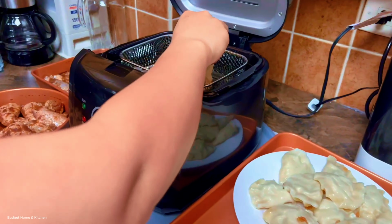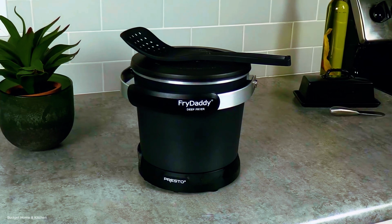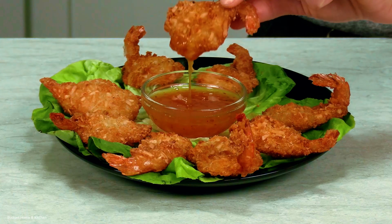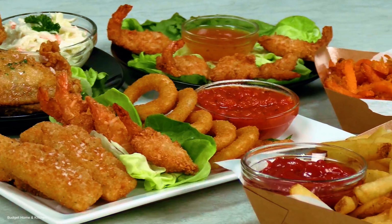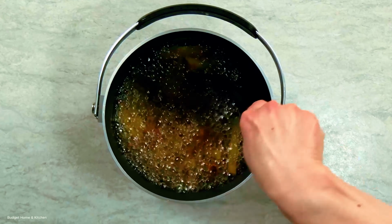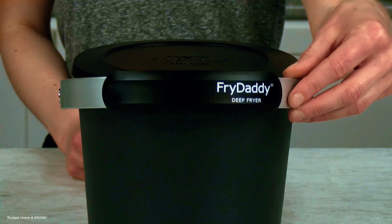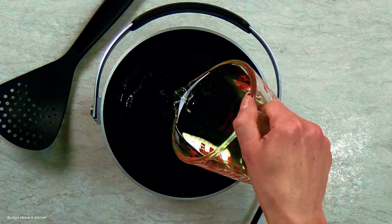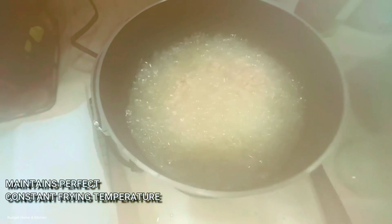Stay with me. And our number 1 pick, the absolute best chicken fryer for home cooks right now, the Presto 05420 Fry Daddy Electric Deep Fryer. Here is exactly why this takes the top spot. First, the simplicity. The Fry Daddy has no complicated controls, no confusing settings, no unnecessary features. You plug it in, it heats to the perfect frying temperature automatically, and you fry. That is it. For anyone who wants perfect fried chicken without a learning curve, this is the fryer.